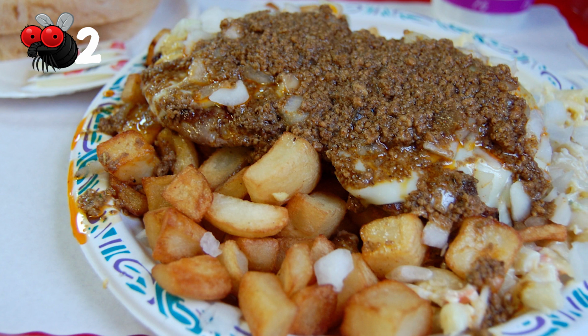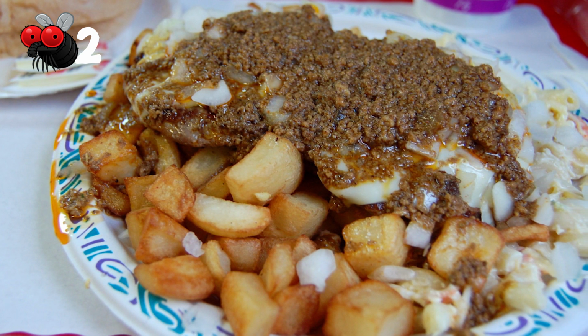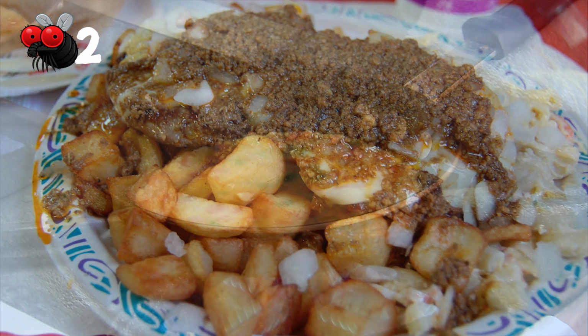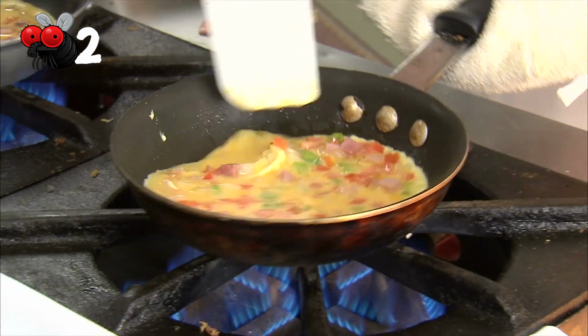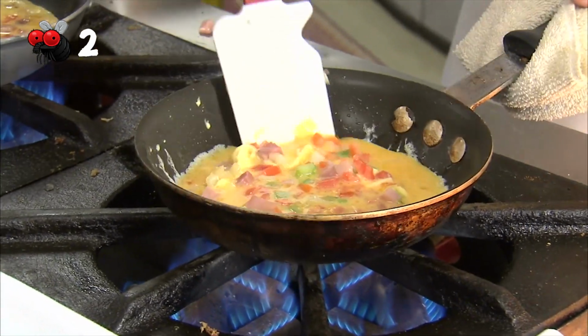It features fries, macaroni salad, a meat of your choice, onions, and every sauce imaginable, and finally, an egg on top. Other than the monumental dish, they also offer breakfast and a whole range of other options.